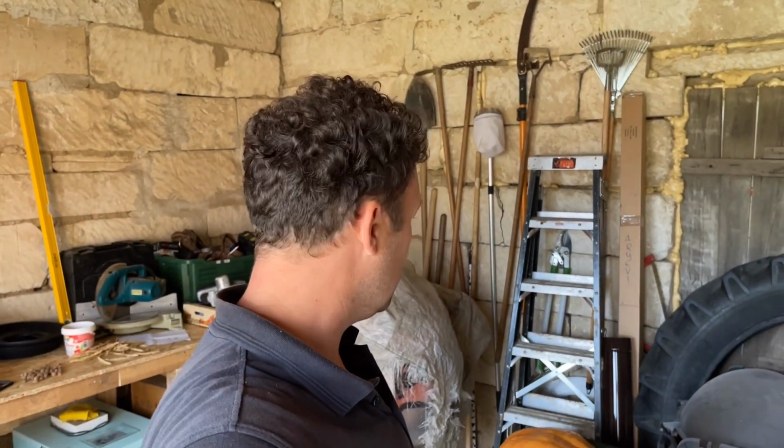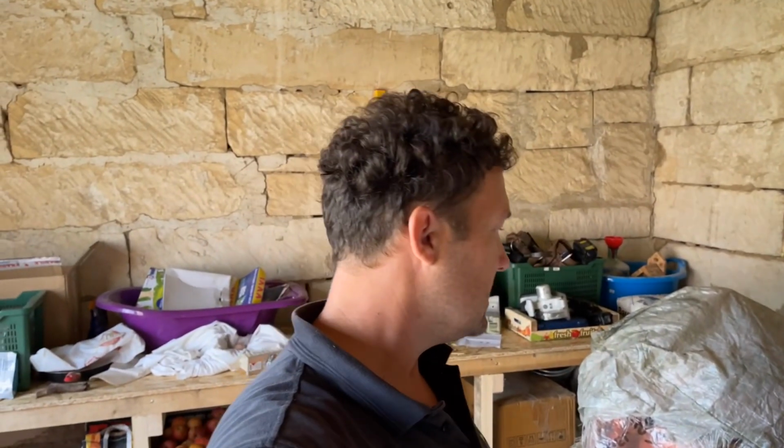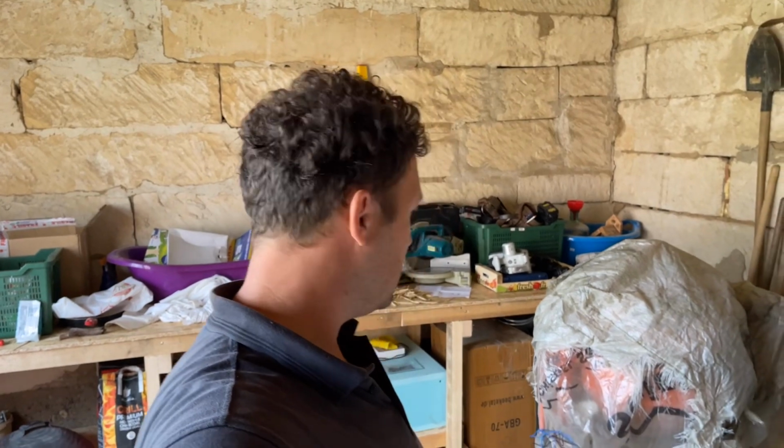We've picked the first Adrian's giant pumpkin. Well, there's another one sitting in there. We'll probably do that one tomorrow. But I've got to find space to store it nicely because we are not gonna eat it straight away.